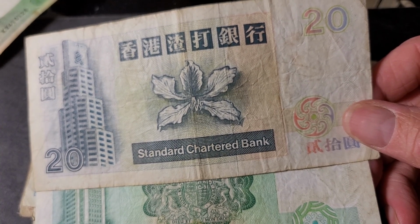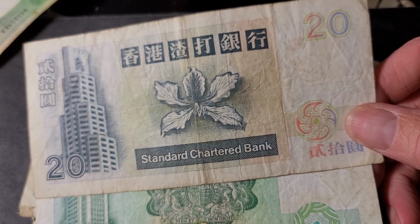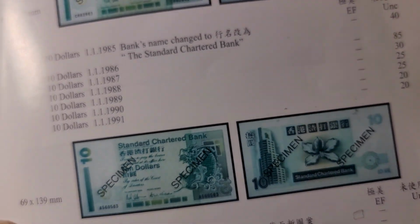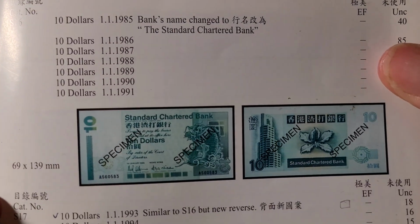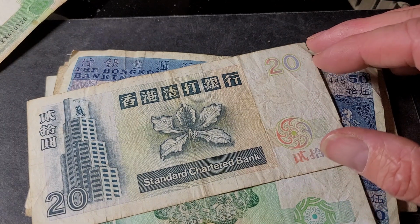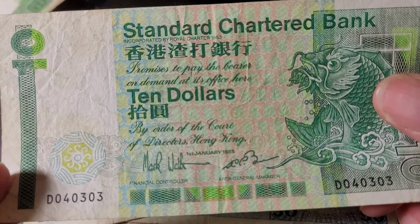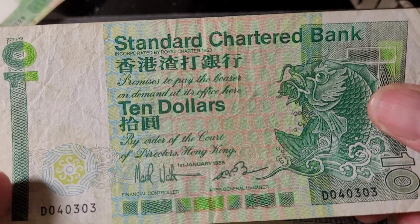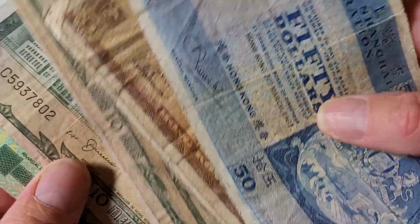If we go into the catalog, we can see they changed it in 1993. So 1991 was the last year with the coat of arms, then we have 1993. These do have prices, but these prices are 20 years old, so they don't reflect the current market. This one, 1985, is not considered scarce. It's the first year of issue of the smaller banknote. So you've got quite a few Chartered banknotes.